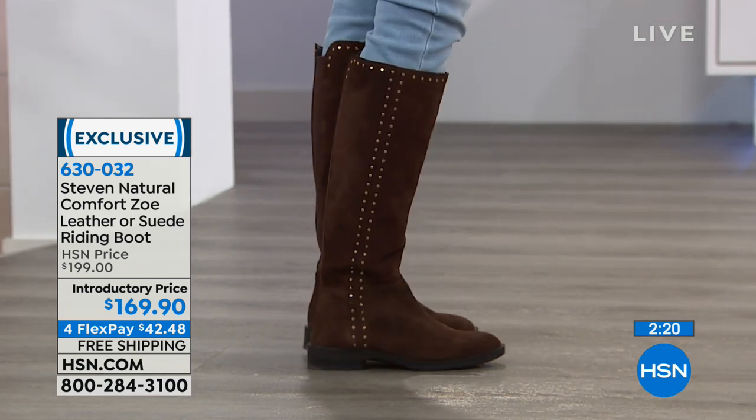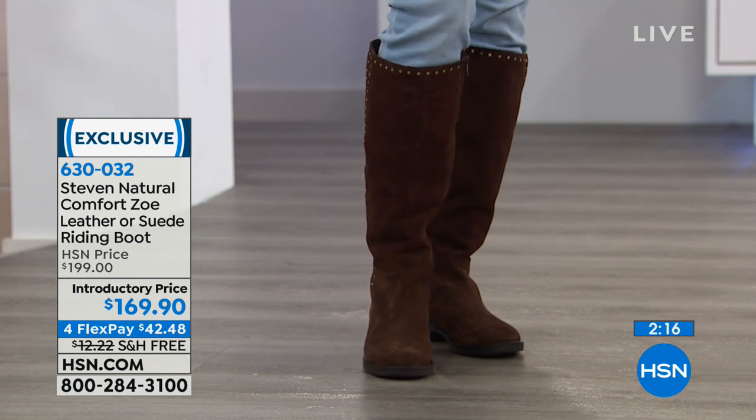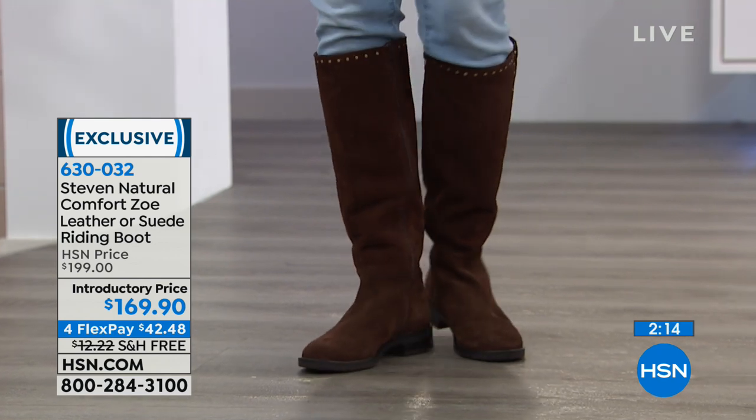And it's also easy to tuck in your pants that way. Oh, that's true. Well, you know what happens too when you have a shaft boot, you just have to pull on. Your pants just shove up with it. Yeah.